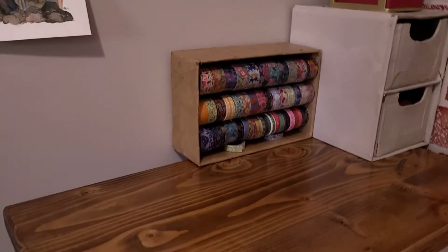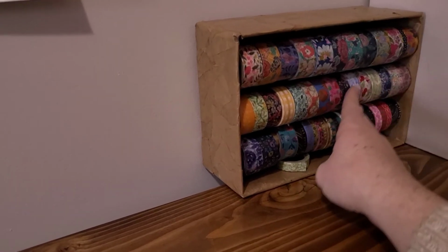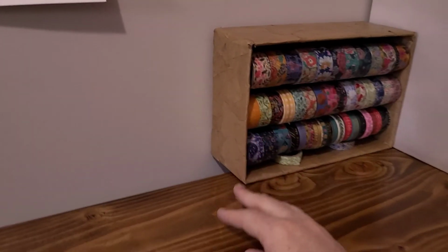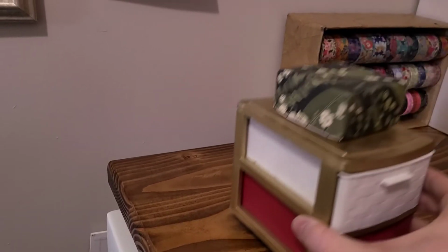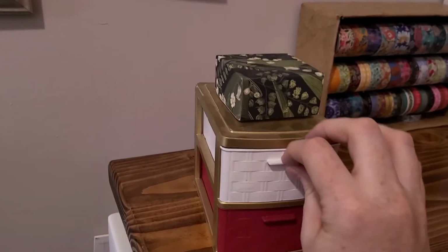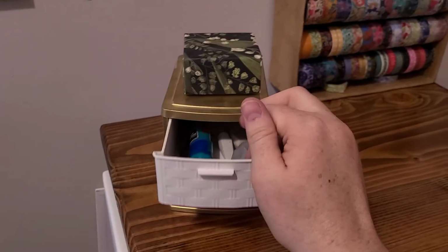Over here on this side of the wall is where I keep a small cabinet with drawers, and I have all these washi tapes and this contraption that I made out of cardboard. I have a lot of things that I just make out of cardboard because they work really well for me. And then I also have this little plastic set of drawers where I keep some extra supplies.